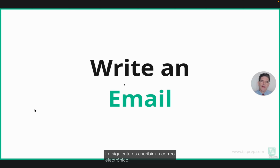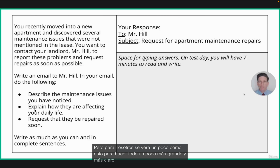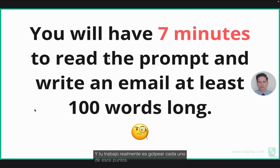The next one is write an email, the second task. It looks something like this on the ETS website, but for us, it'll look a little bit like this to make everything a little bit bigger and clearer for you to check. But you'll see that there's a prompt. You have some problem or some issue. It could also be you're thanking somebody. There's a lot of different things this prompt could be. We'll talk more about this later. And there are 3 bullet points. And your job really is to hit each of those bullet points.